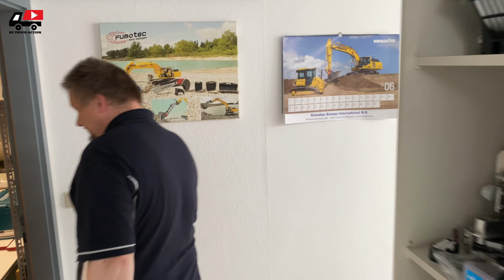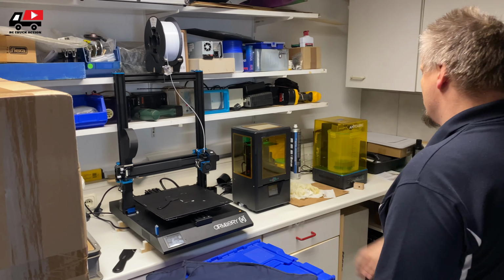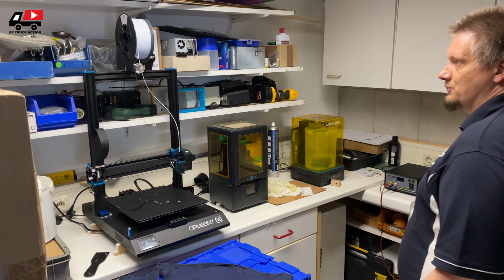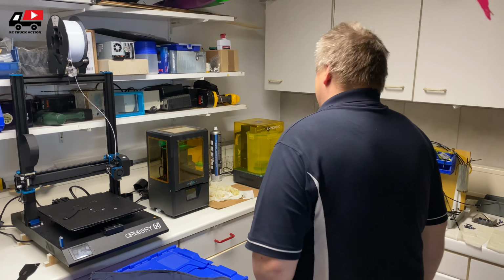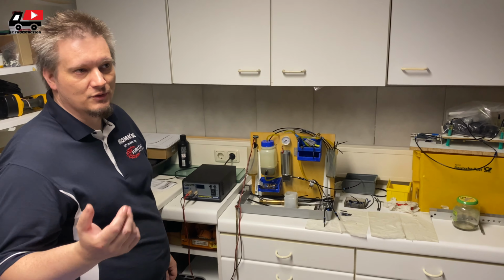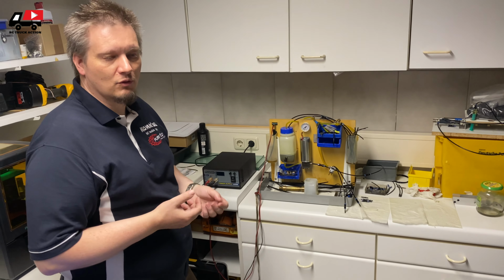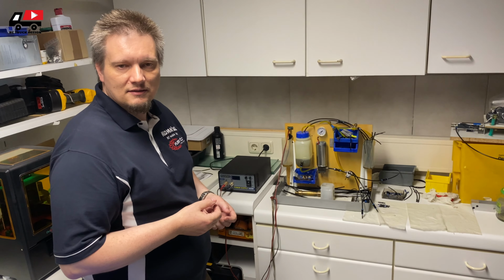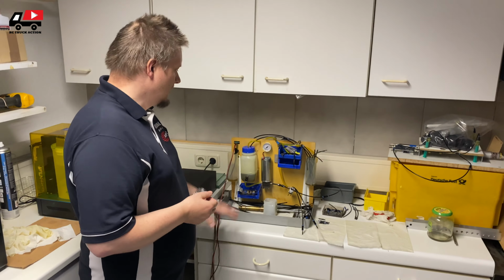So we work with computer lists here. We have another possibility here for prototype parts with some 3D printers that we, of course, also only use for our prototypes, not for the serious parts. There we have really high quality machines that we use there to get the parts for the kits.